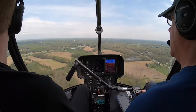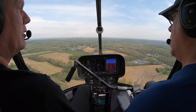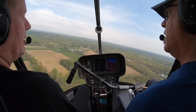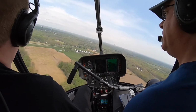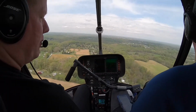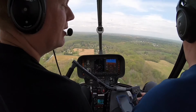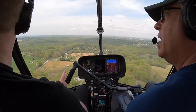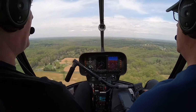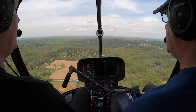Robinson R44 traffic, helicopter Middle River 1, overflying 1,000 feet east to west, checking the wind sock for Robinson. There you go. And what's the string say? Oh yeah, right down 2-2. All right. Yep. All right, so we're just gonna stay straight. Clear left. Yep. Clear right. Yep, we just wanna stay straight so we get plenty of room in the crosswind here.